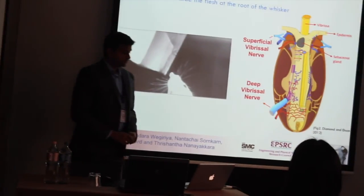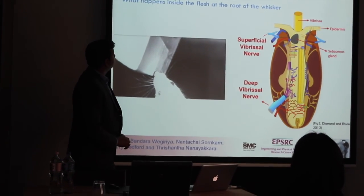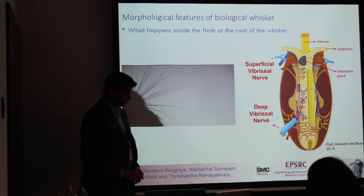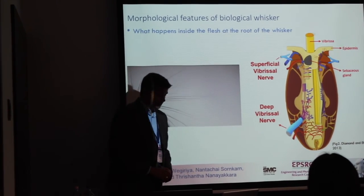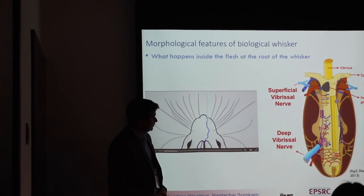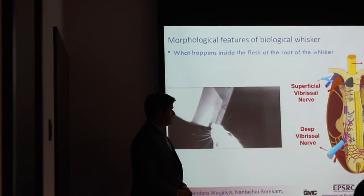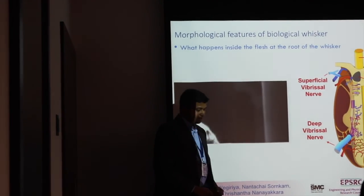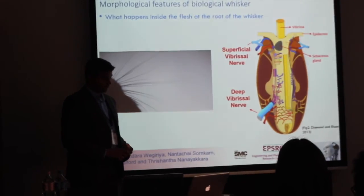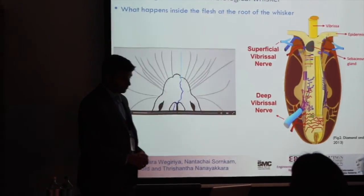In the morphological features of the biological whisker, let's see what happens inside the flesh at the root of the whisker. The top nerve is called the superficial vibrissal nerve and the bottom nerve is called the deep vibrissal nerve. Their position is likely to be closely related to the type of hair movement that excites them, which is vibration, bending and pulling.